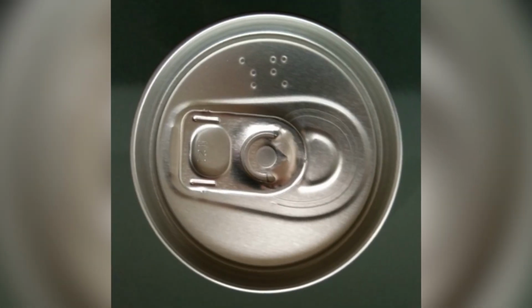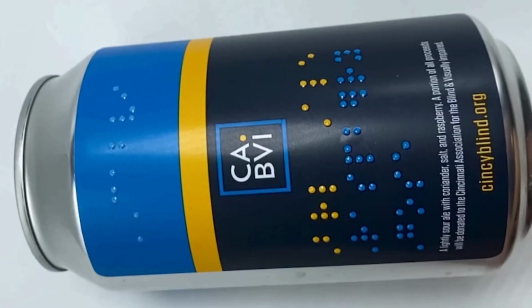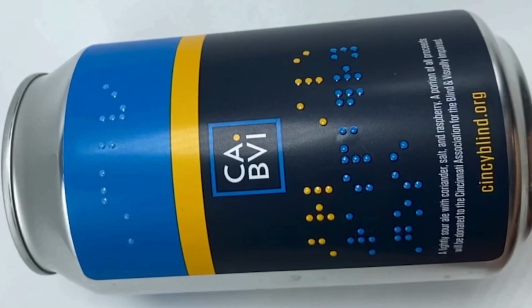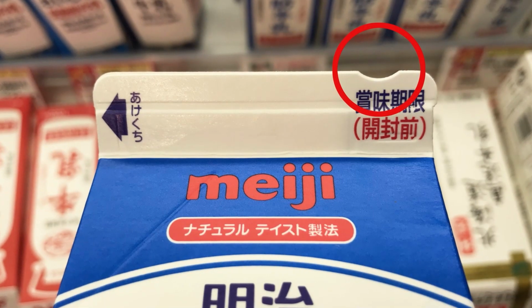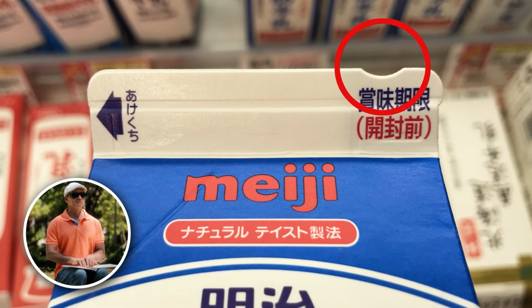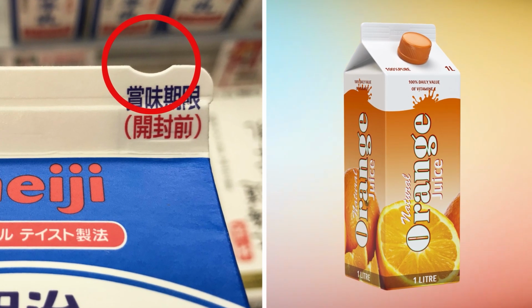In the case of Japanese alcohol cans, some simply read alcohol or sake, while others have the product brand name printed in Braille. And Japan's mission for accessibility doesn't stop there. It continues right into the dairy aisle. This small indented arc found on cartons of milk has also been put in place for the visually impaired and helps to distinguish pure milk from other drinks that come in similarly shaped cartons.